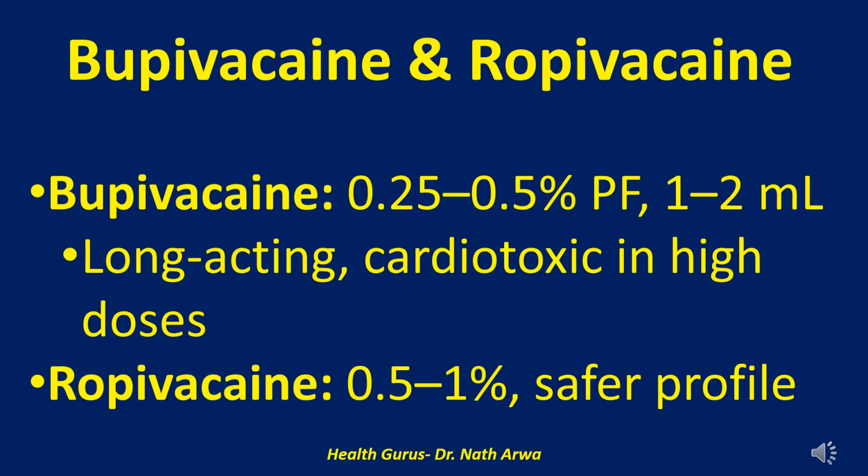In summary, bupivacaine is used as a 0.25 to 0.5%, long-acting, but watch for cardiotoxicity. Ropivacaine is used as a 0.5 to 1%, safer alternative with similar efficacy. Both are cornerstones of intrathecal pain management and spinal anesthesia, but they demand respect, precision, and advanced clinical judgment.